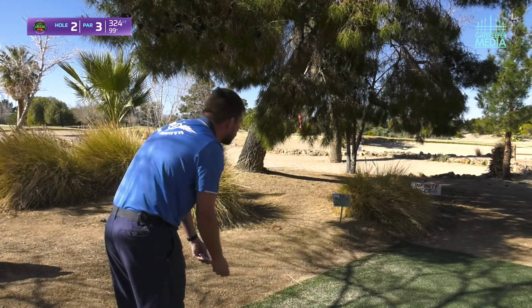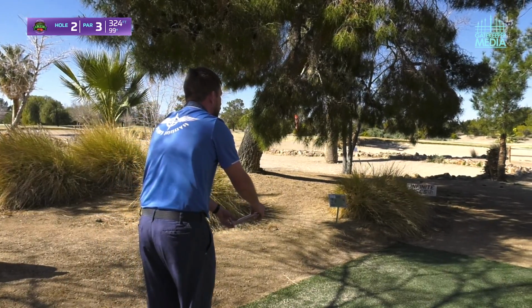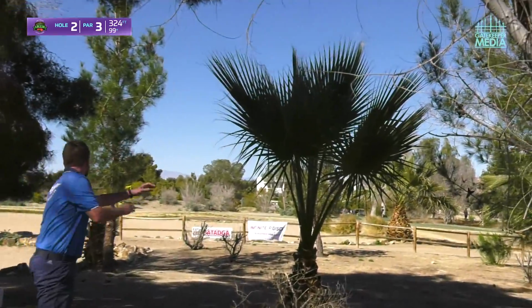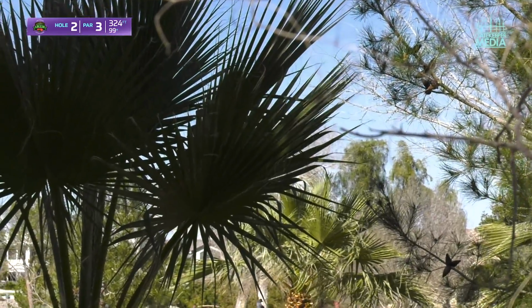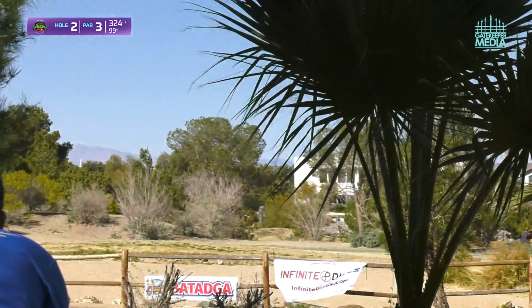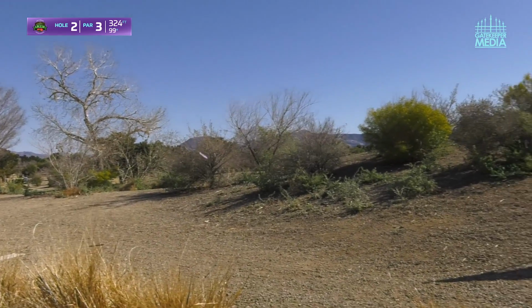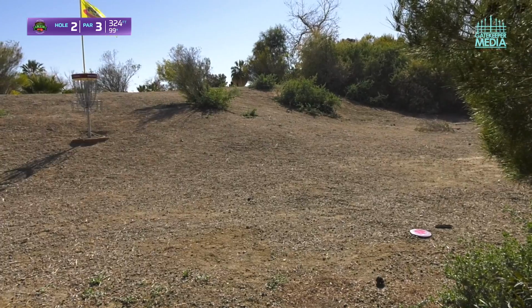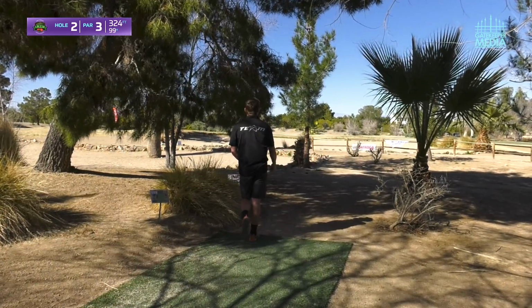Looks like Nate's got a Thunderbird, Big Jerm Thunderbird. Hangs this one out a little wide. Can't really tell. The camera lost it there. Oh, there you go. Yeah, that's the play I was talking about. Money. Just right around the back side of that hill, you've got a real safe uphill putt.